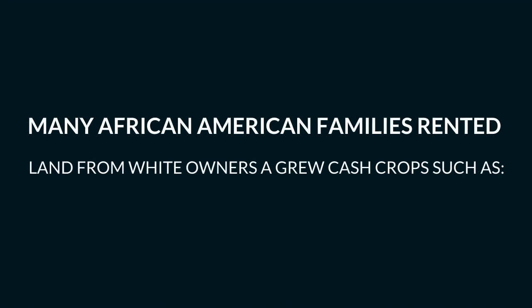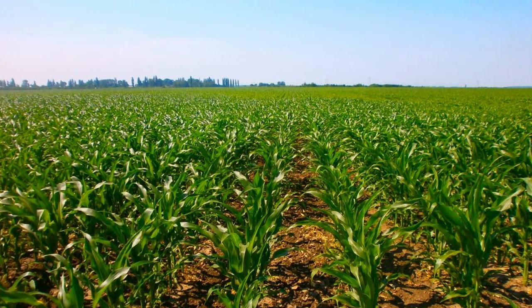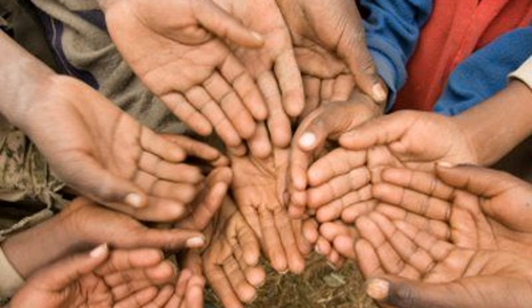In the South, many Black families rented land from white owners and raised cash crops such as cotton, tobacco, and rice. This system helped bring families food and the nourishment they needed. Because without the system, people would die out of sickness because of lack of nourishment and hunger.